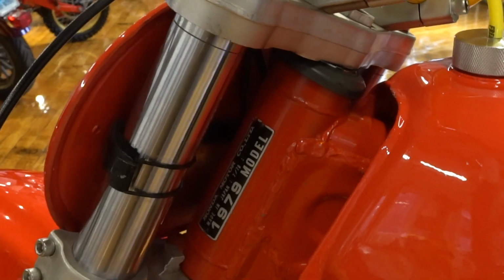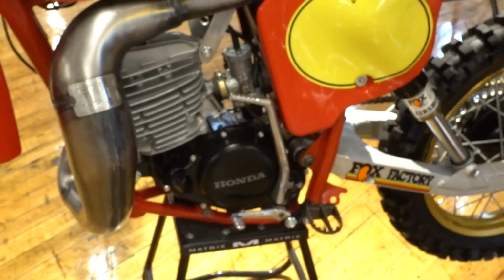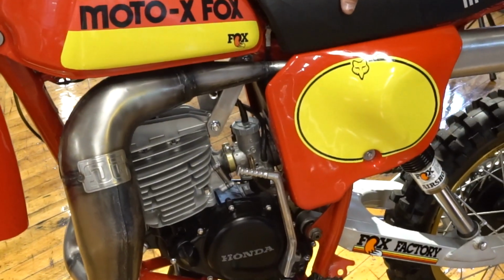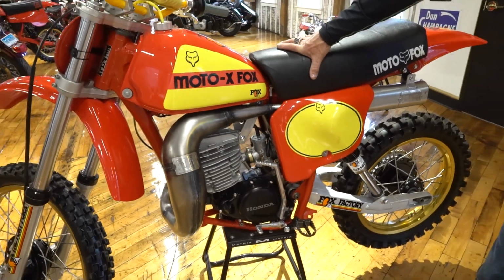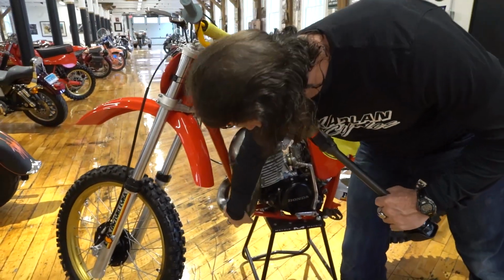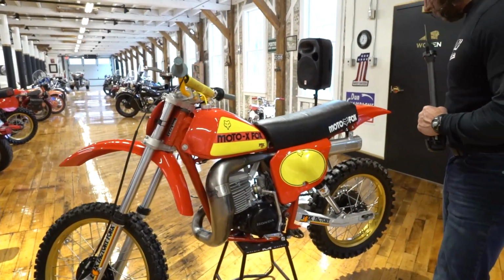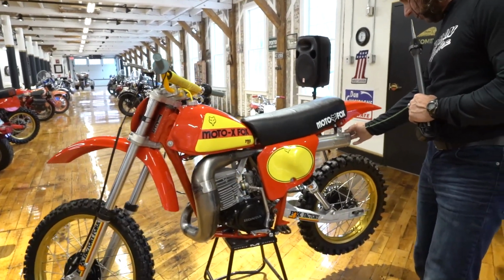The engine has been completely rebuilt. Every gasket, seal, all the major seals, the crankcase bearings, upper and lower, piston, everything's brand new on it with just a couple heat cycles. It has a brand new DG exhaust pipe on it with not a single ding in it because, well, it's never been ridden off-road with that pipe on it. Has a matching DG silencer.